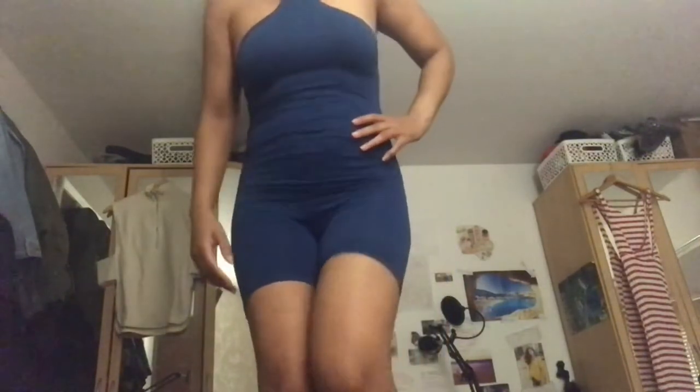So this is the outfit. Let me see if you can see it on the chair. This is it. It's nice. I like it. And I'm going to put a pair of high heels on with it. Blue ones, you'll see. Hair will be done, makeup will be done. And that will be the picture for today.